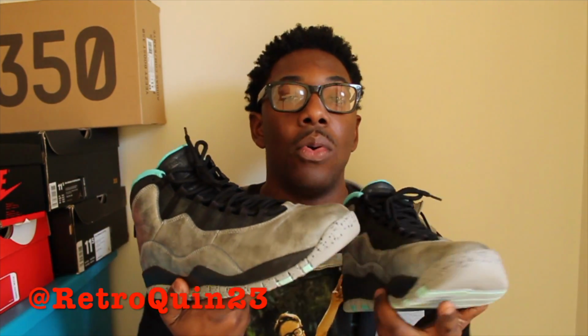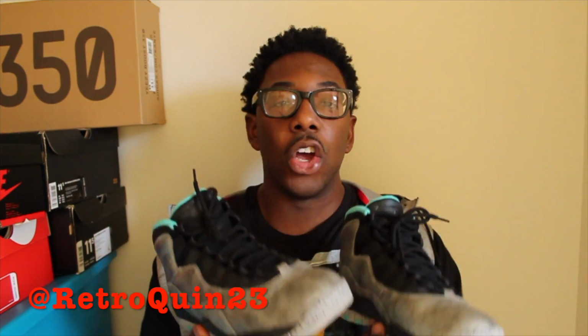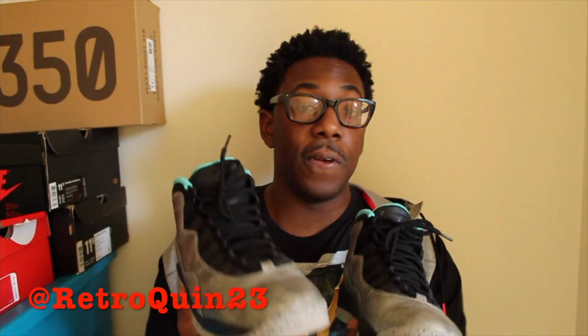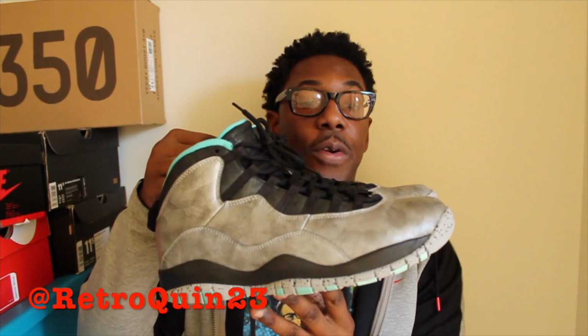For Tuesday, I pulled out the Lady Liberty 10s. This is another shoe that doesn't really get a lot of love in my collection. I'm really not a huge fan of 10s, but I did like this colorway. This was one that was very different, and I really got it, like I said, because it's very, very different.